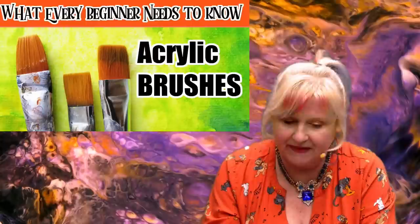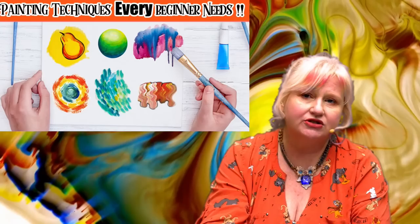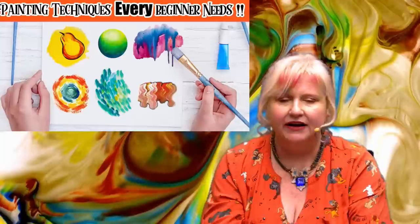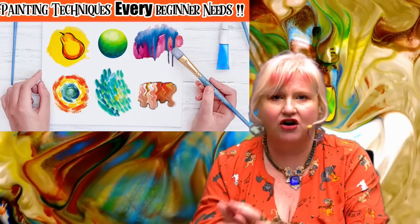All right, then we went on to painting techniques every beginner needs to know. And you guys really need to know all these painting techniques. They're really important for just being able to do your first paintings. It's like learning the alphabet, your ABCs. These are the ABCs of what makes everything come together. And that's always fun to put together because, and I didn't expect this, but again and again, I was really pleased to see that there were things that artists who'd been painting for a while got out of it.